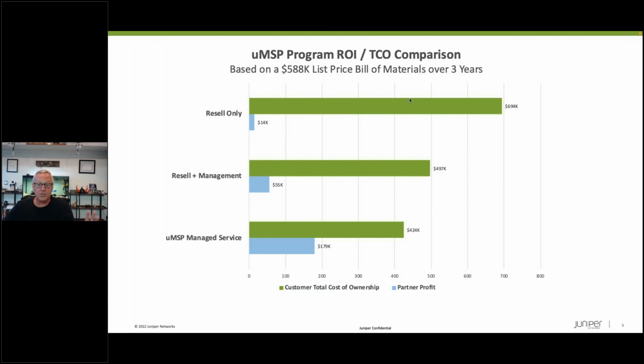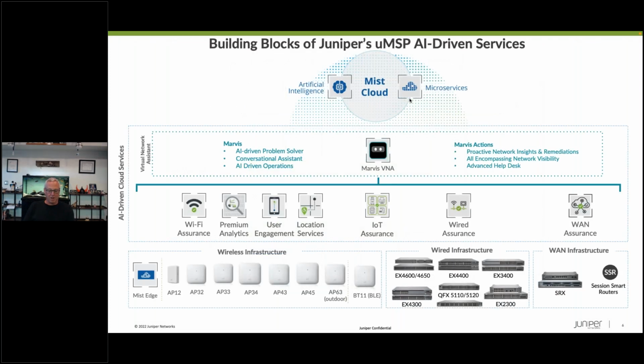So that is the financial comparison. Now let's take a look at the technology behind it. When I was a kid, my favorite toy was Legos. I loved Legos. It was just a box of blocks with infinite options. And right now, this is our box of Legos, and it's a pretty cool box of Legos.